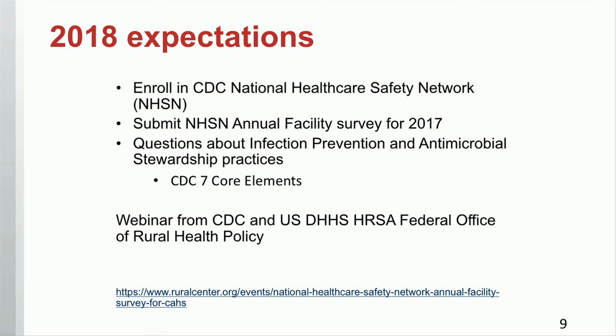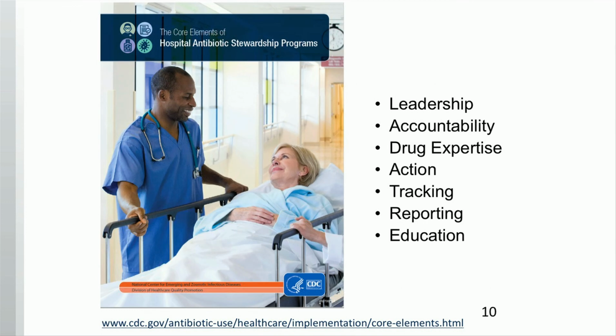And then there are specific questions on those CDC core elements. There was a webinar earlier this year on the Federal Office of Rural Health Policy website. If you're interested, you can look at that. CDC and DHHS teamed up for that to show how to get signed up and how to report. So these are the core elements. You've probably heard them and seen them by now. You're interested enough to come to this program.